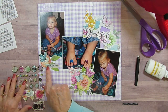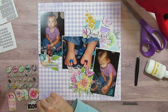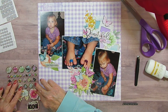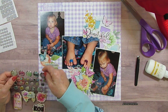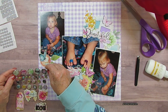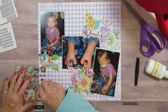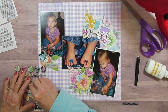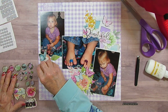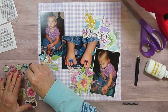Okay, now the only color I don't have over here, I think, is purple. Oh, and I don't really have any pink over there. So I'm going to bring in one of these purple brads and a pink brad. So I think I'm going to bring in, let's see, do I want a purple flower? Maybe a purple flower. And then I will bring in a pink brad.